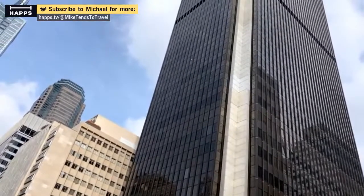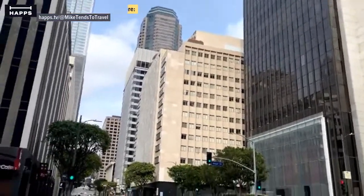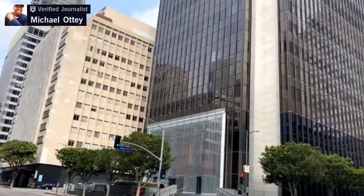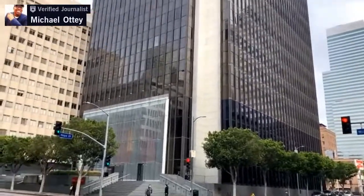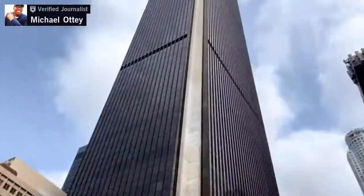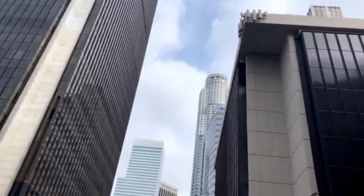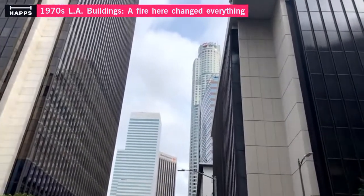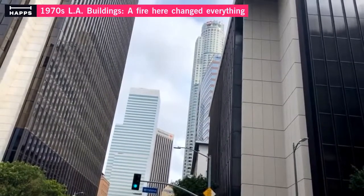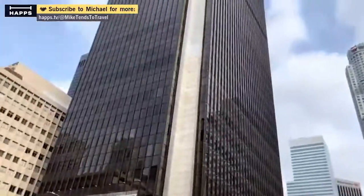So it remained the tallest building in Los Angeles until 1989, when the Library Tower was built. Let me show you the Library Tower. Library Tower is now known as the U.S. Bank Tower. So that's the Library Tower over there. This building was the tallest in LA until 1989, when that building was built. Between 1989 and 2005, there were no logos on the building.